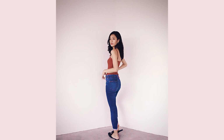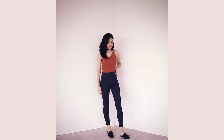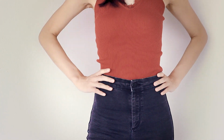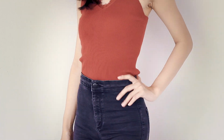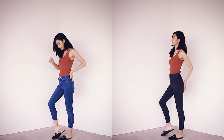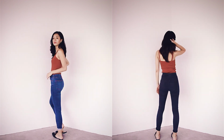And to really maximize your height, you can buy a pair of high-waisted jeans like the one I'm wearing now, and you can tell that your legs are really long and your torso is shorter just like that. So wearing high-waisted jeans actually helps to cinch up your waist and it makes your waist look smaller than before. So this actually helps to lengthen your legs.